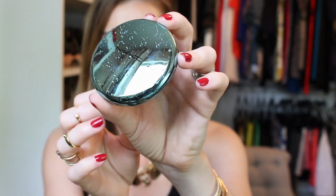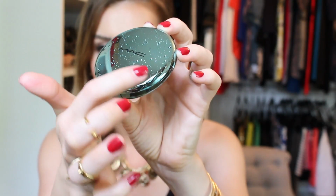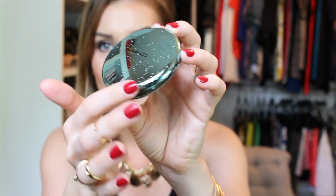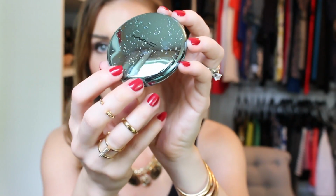So first, the packaging. I love this. This is so freaking fun. This is like my favorite MAC package. Look, it looks wet. It looks like there's water droplets all over the packaging, and they're raised, so they feel really cool. Brad came in when I had all this stuff out when I was photographing it last night, and he was like, oh my gosh, that's neat, that looks wet, you know?